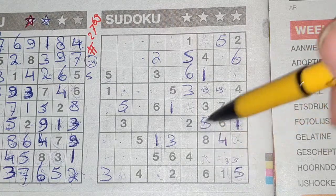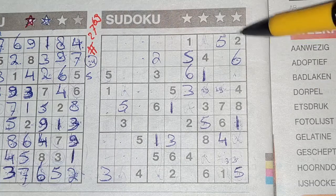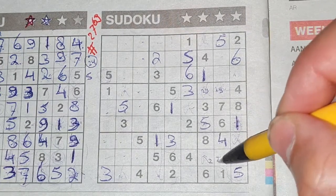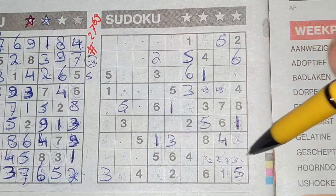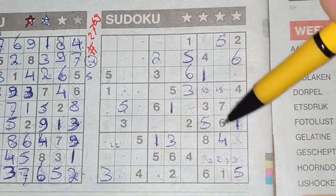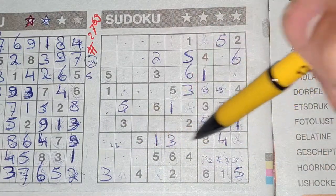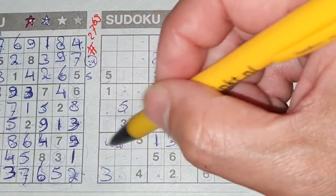In this big square, 4 missing numbers. One of the missing numbers is 2. We see here 2, so no 2 in these 2 boxes. So the 2 could be here, could be there. So we have a 2 in the last row, 2 in one of those 2 boxes in the row above. So in that row, the only 2 places for the 2 should be here or there. Same story with the 6, 6 in the last row, 6 in the row above. So in that row, the only 2 places for the 6 could be here, could be there. We have a pair, 2 and a 6.